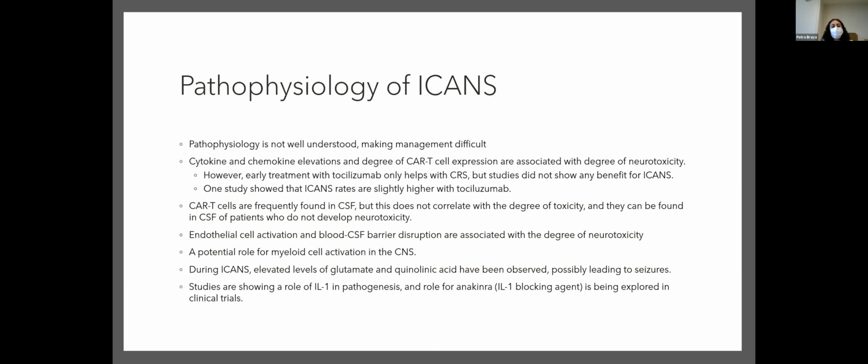ICANS is interesting because even though it's the big, bad thing associated with CAR T, we really don't know its pathophysiology, which makes management a little bit difficult. There are some reports that say the cytokine and chemokine elevations and the degree of CAR T cell expansion have been linked to the degree of neurotoxicity. But typical treatments that you use for cytokine release syndrome, like tocilizumab, have not been shown to be that effective specifically for ICANS and neurotoxicity, even though there's some suspicion that it's really the cytokines and chemokines. There's one study that I saw that mentioned that when patients receive tocilizumab, they tend to have slightly higher rates of ICANS. So it's a little bit tricky to figure out what is causing it.